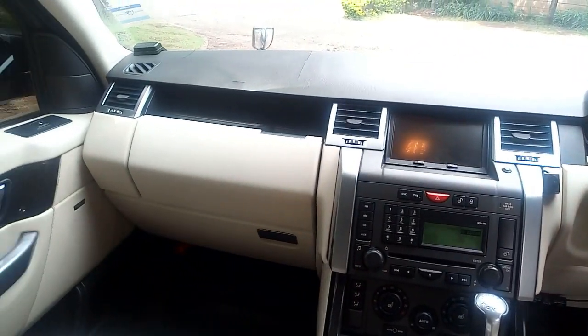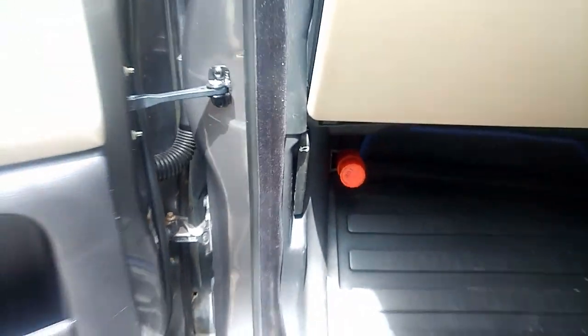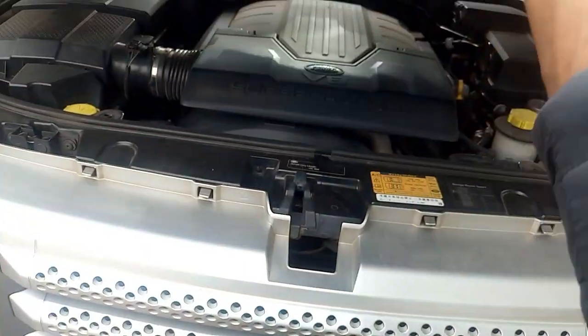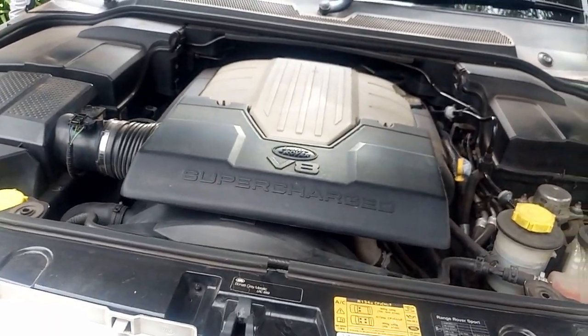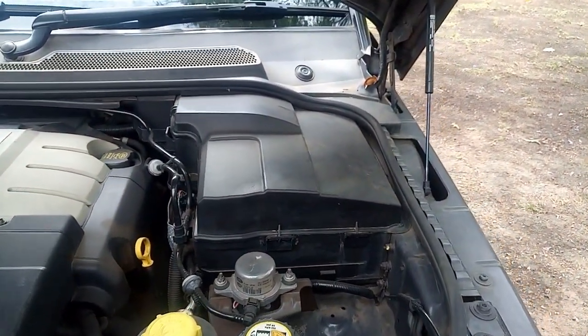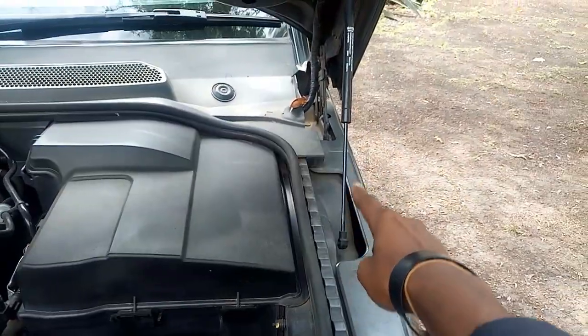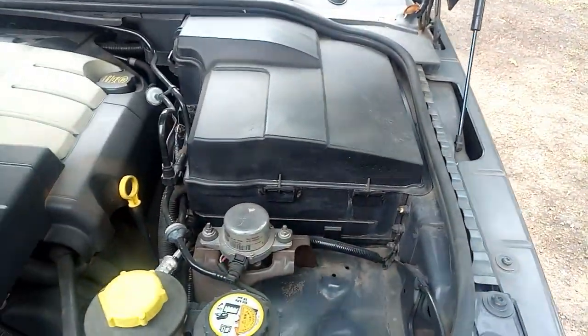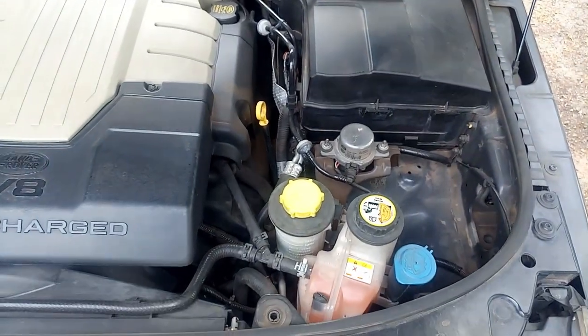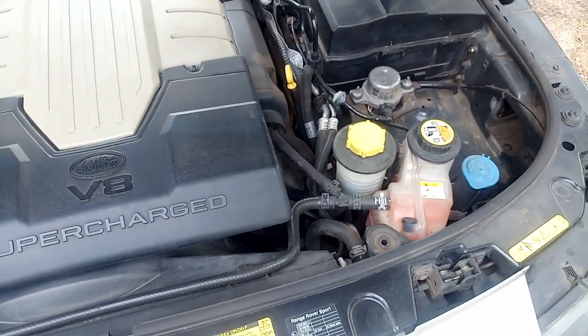Opening the hood is quite easy, just a latch on the passenger side of the door. You pull it and the bonnet pops up. The standard Range Rover Sport is powered by a 4.4 liter V8 that makes 300 horsepower and 315 pound-feet of torque. As you'd expect, the Supercharged model, the one we have here today, features a supercharged version of this engine that ups the power to 390 horsepower and 400 pound-feet of torque, 410 actually.